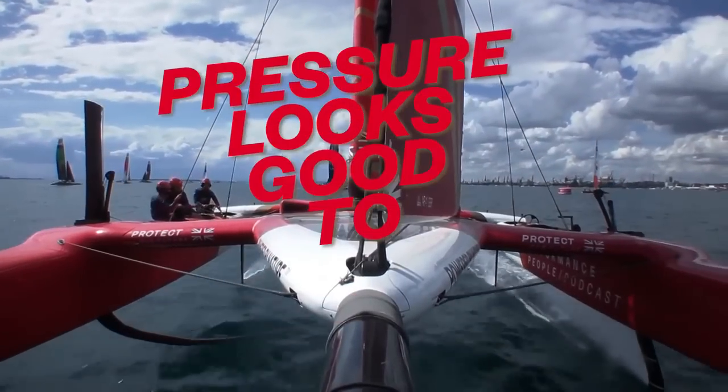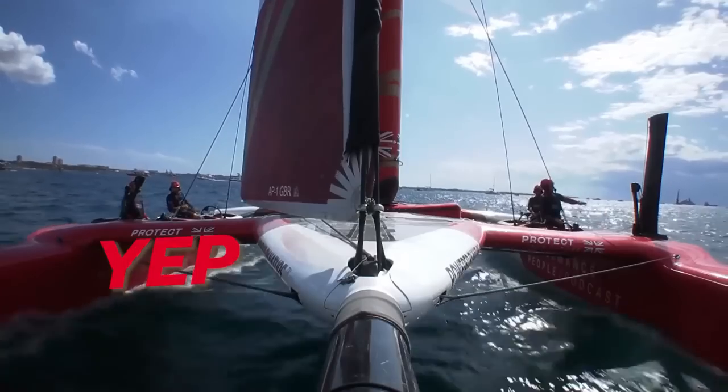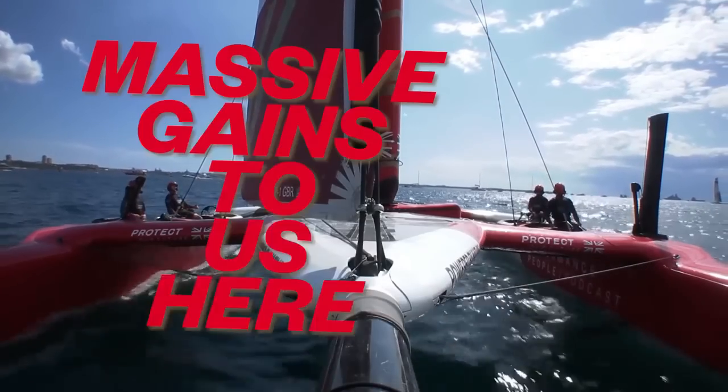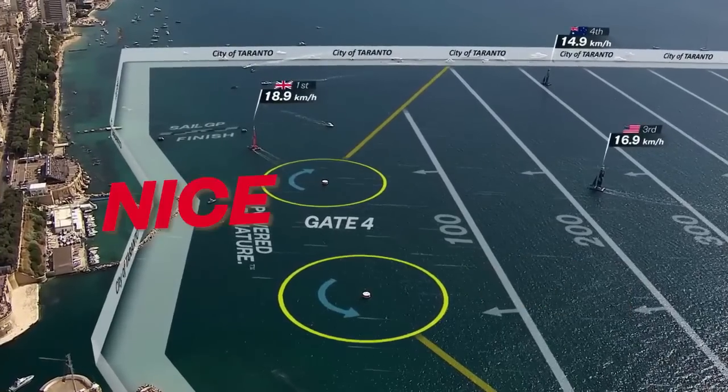Yeah, pressure looks good to carry on. I think we just stay fast H2 here. Yep. Yeah. Copy. Massive gains to us here, we're pretty solid. Nice. Nice hustle. Whew.